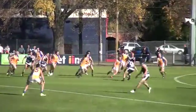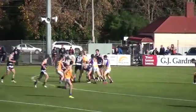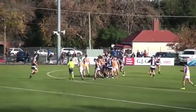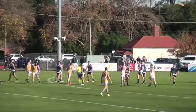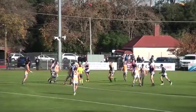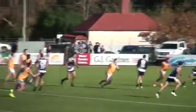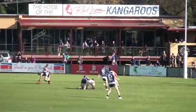Forward flank for Bendigo. Scrubby little kick, trying to get it moving forward for Ballarat. Still on the deck, coming through there was Edwards. It's all wrapped up, and the umpire is going to call for it. Just inside attacking 50 for Bendigo. No score yet after a minute and 40 seconds. Little handball comes out of the pack, and now Bendigo get it moving forward, and it's a nice mark. No, play on, said the umpire.